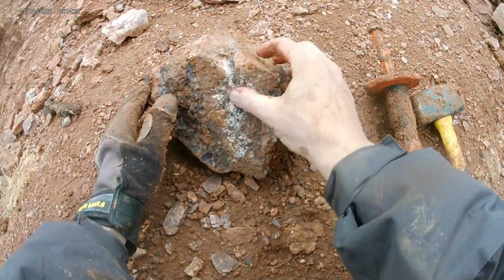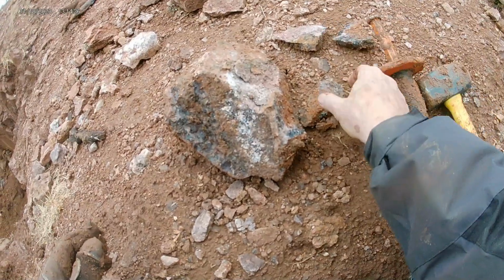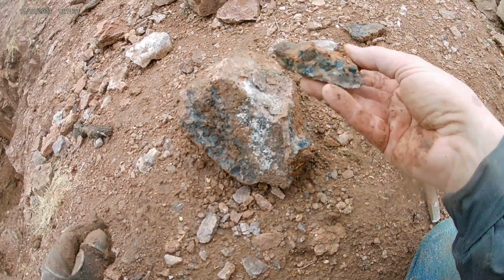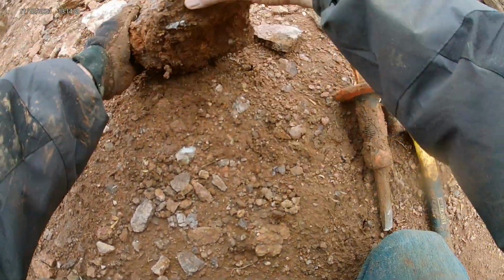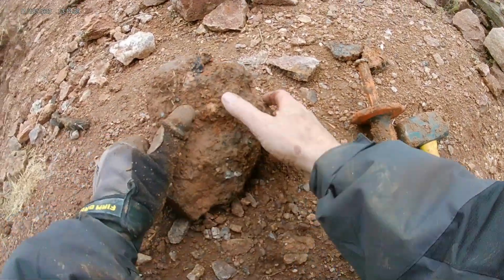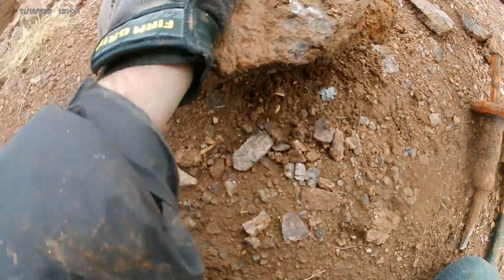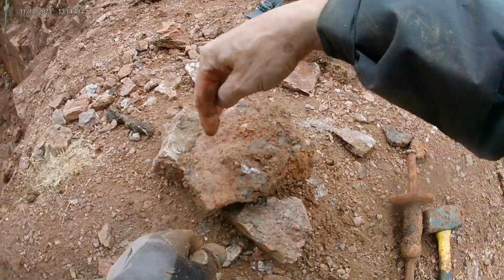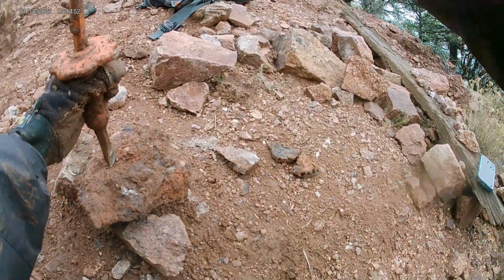Alright. And we got nice purple fluorite. Those are going to clean up. That's not what I was after though. I really want these big cubes here. So we're gonna see if we can break it right along there. See if it opens up a bunch of big cubes.